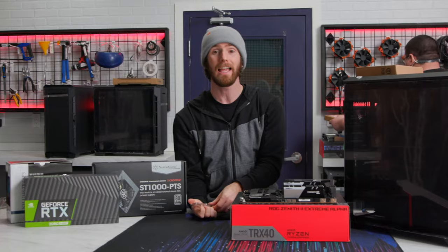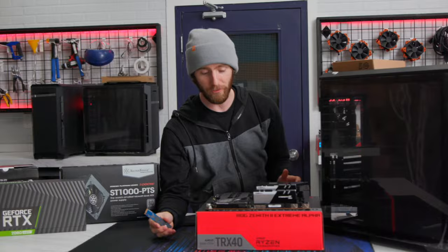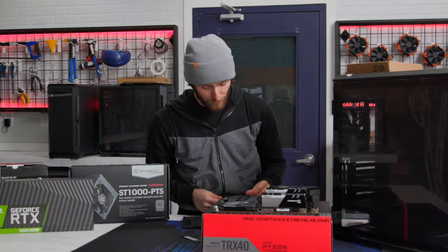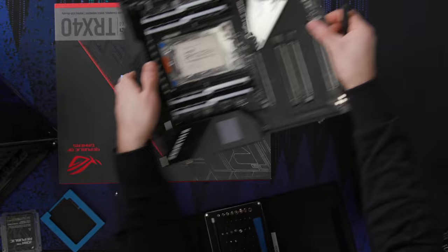I think a lot of people have this perception that influencers are hogging up all the graphics cards, and that's why no one else can get their hands on any graphics cards. The truth of the matter is that we do have more graphics cards than probably most people. Yes, that's a fair criticism. But we actually don't have as many as you guys would probably think.